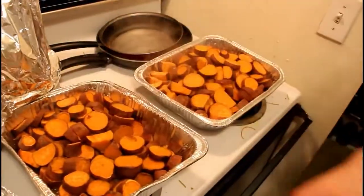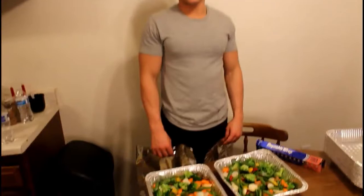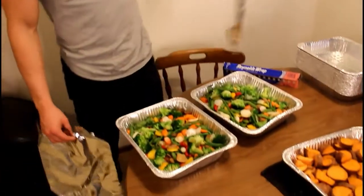Alright, now we want to make these a little more tasty. We're going to be eating them a lot this week, so we're going to add butter and brown sugar. So we were going to stir fry them, but we figured it might be a little easier for us just to throw them in the oven. So I poured some water in there. I'm going to seal it up.